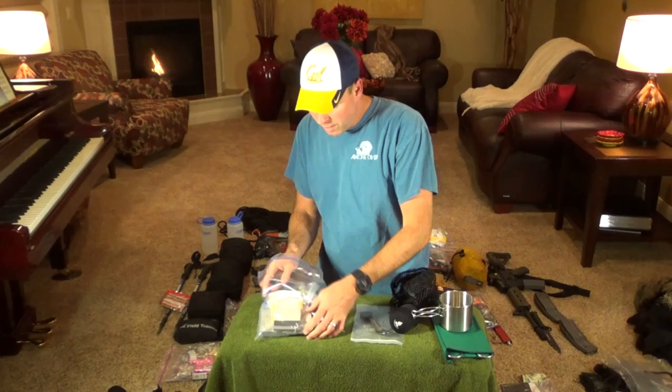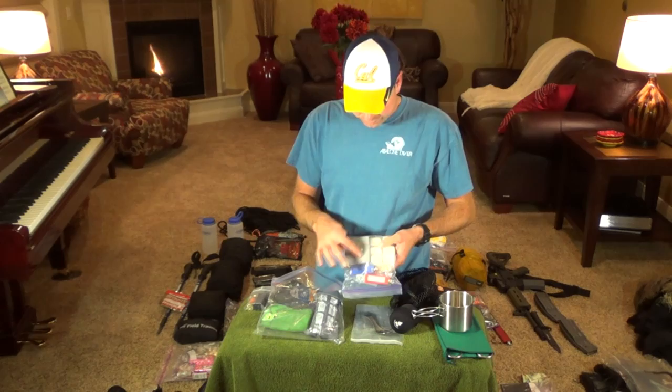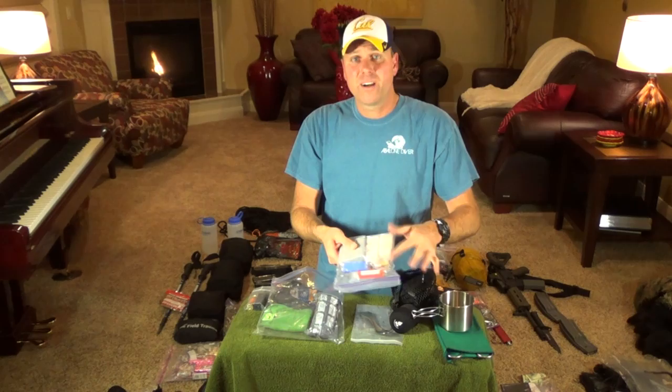I've got an Esbit stove right here. However you pronounce it, I call it Esbit. I might be butchering that. But these are tiny little stoves. You can see that probably right there. It's got the fuel cells right here. They're incredible. Again, if I don't want smoke coming up and I want to heat some water to rehydrate one of my meals, this Esbit stove with these fuel cells is invaluable.